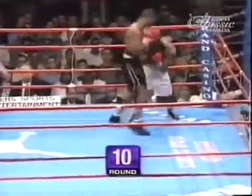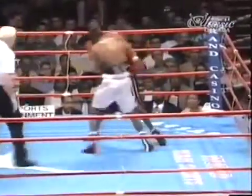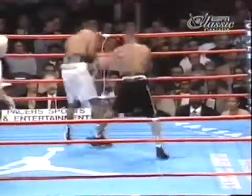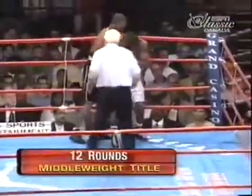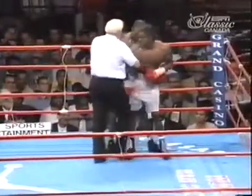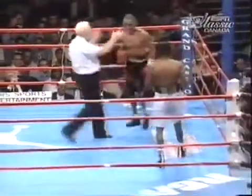Round 10. Nice one-two by Hopkins. Watch Hopkins start to spin. That's what he's been doing all night. There he goes. Hopkins is slipping a lot of little short punches in. They're doing damage. And if you don't watch carefully, you can miss it. You're doing damage and you're scoring.